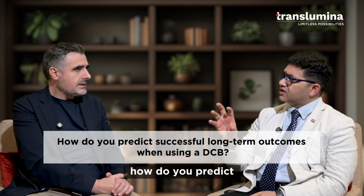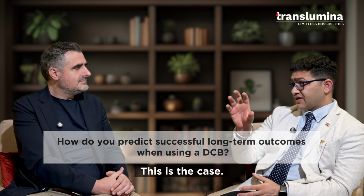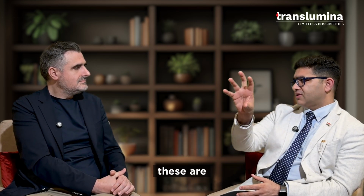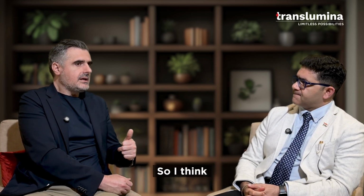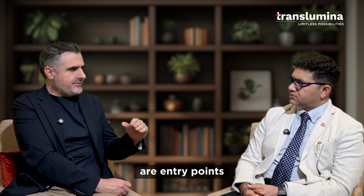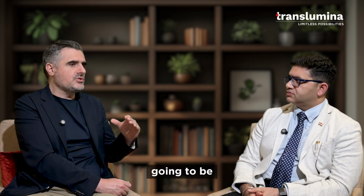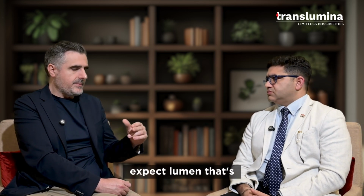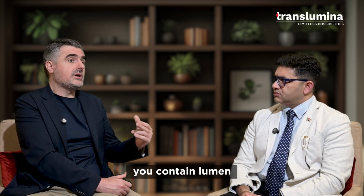So how do you predict a good long-term outcome when you are using DCB? Okay, this is the case, I'm using DCB, and these are the things I should see in this case, and the patient will have a good long-term outcome. 1, 2, 3. If you use intravascular imaging, then you should clearly see some dissections, because dissections are entry points for cells to give you lumen. If you don't have dissection, then it's going to be very difficult to expect lumen. That's the first thing.